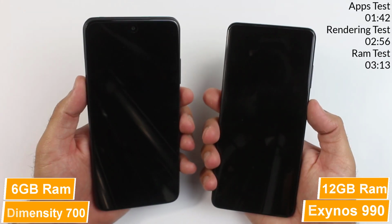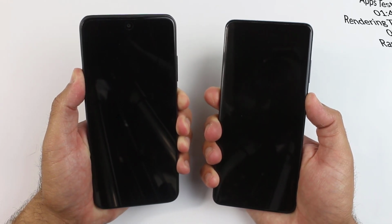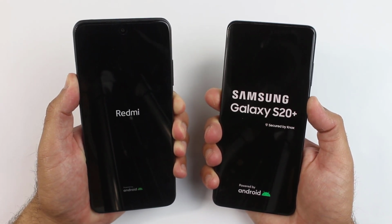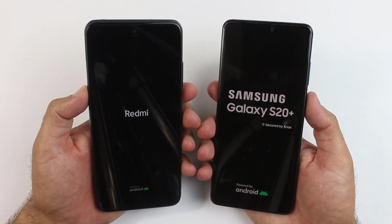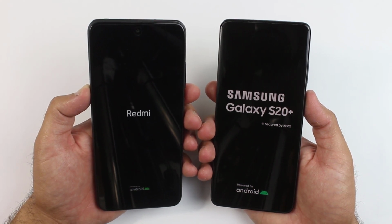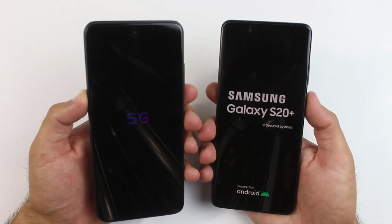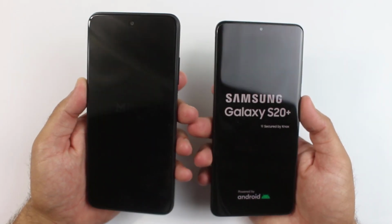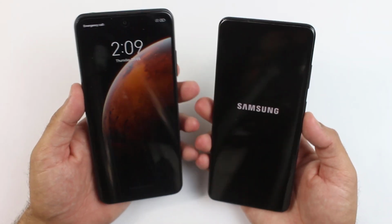So as always, starting from the boot up test, and here we go. Now let's see which one of them is gonna perform better than the other one. In this test, I will be doing gaming test, rendering test and RAM management test between the Redmi Note 10 5G and the S20. And actually this is the Exynos variant, not a Snapdragon.